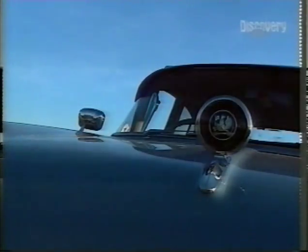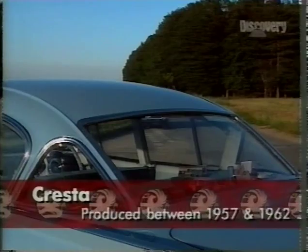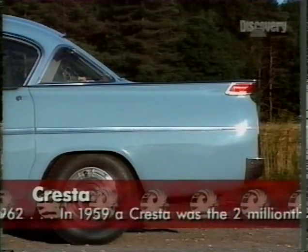But some of the real unusual things about the car was the curved glass. It's a proper American idea. And the early one like this had three rear windows.